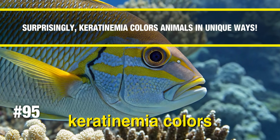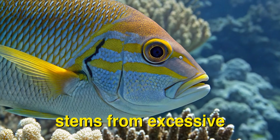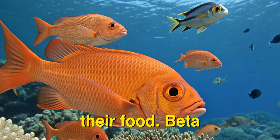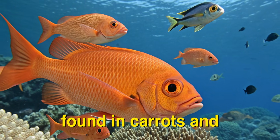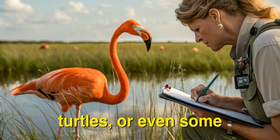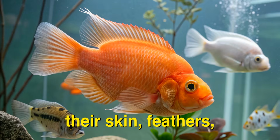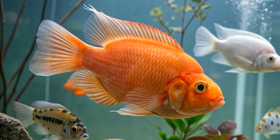Surprisingly, carotenemia colors animals in unique ways. This fascinating condition stems from excessive beta-carotene in the diet, which many animals consume in their food. Beta-carotene is responsible for the vibrant orange hue found in carrots and sweet potatoes. When creatures like certain fish, turtles, or even some birds absorb too much of this pigment, their skin, feathers, or scales can take on an unexpected orange or yellow tint.